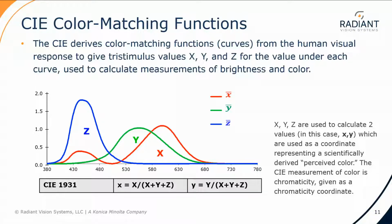Based on studies of standard human visual response, the CIE derived color matching functions, or the curves, one for each of the 3 values that are combined to create a perceived color, similar to our eye's cones. These functions weight an output value of light and allow it to be measured in terms of human visual response at each respective wavelength. Because this method provides 3 values, one for each curve, outputs are commonly referred to as the tristimulus values. A combination of 3 values, X, Y, and Z, are used to measure color.